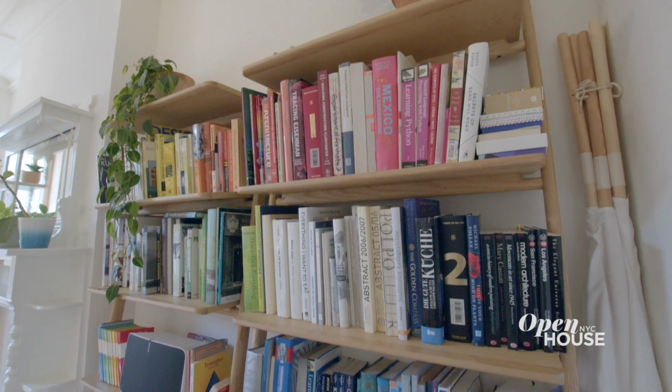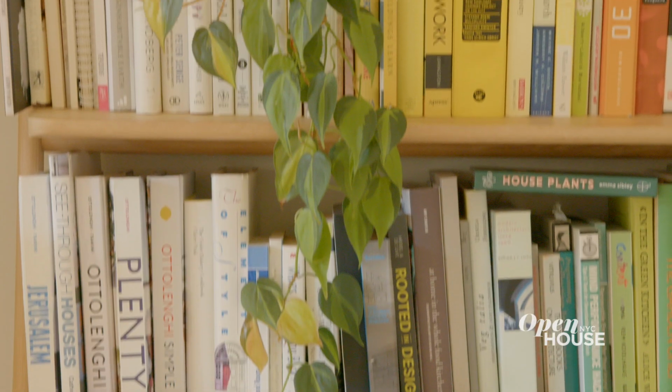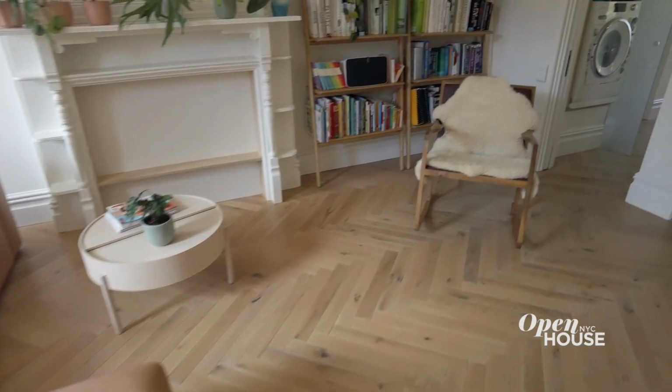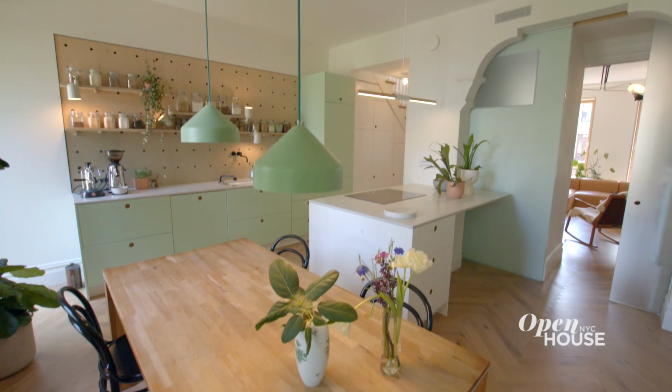So our library is sorted by color. Most of the books are architectural, but this is a living bookcase, so we have books for cooking, travel, and our daughter's books as well. The furniture in here is mostly about comfort. We have a very comfy sectional, and of course, a rocking chair.